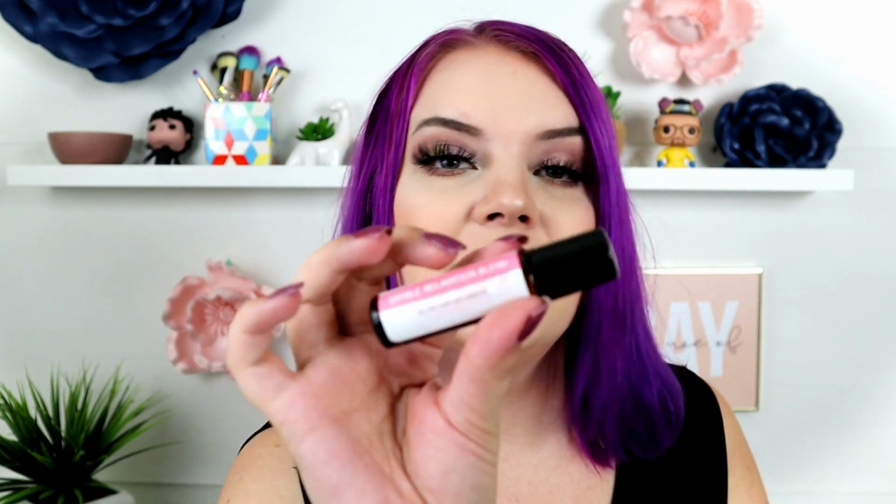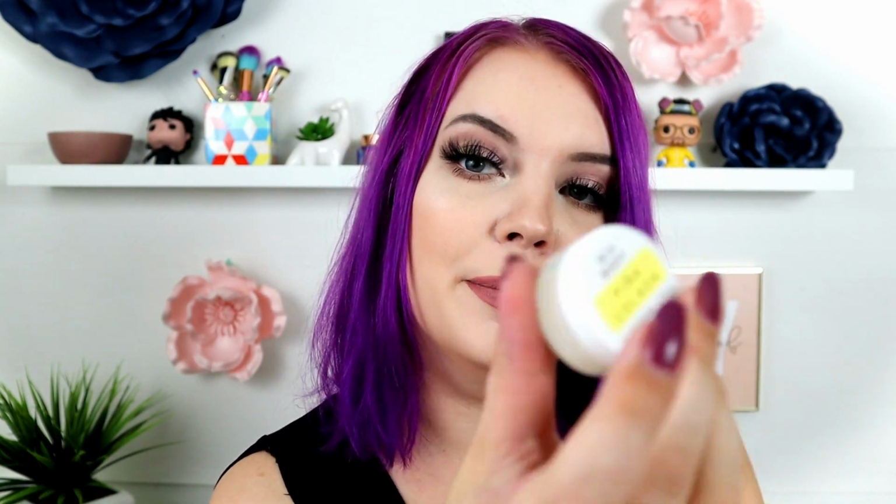Let's go over everything that we got in the Love Aiki box. So the first thing we got is the Konjac facial sponge, which is really cool. We got a full-size SPF 50 sunscreen stick. We have a full-size charcoal toothpaste. Don't really consider this skincare, but I don't think it matters. It's really cool either way. We also got this essential oil roller ball and a pina colada lip scrub.